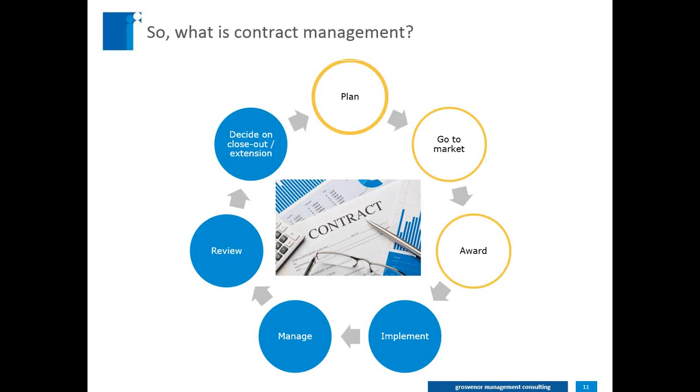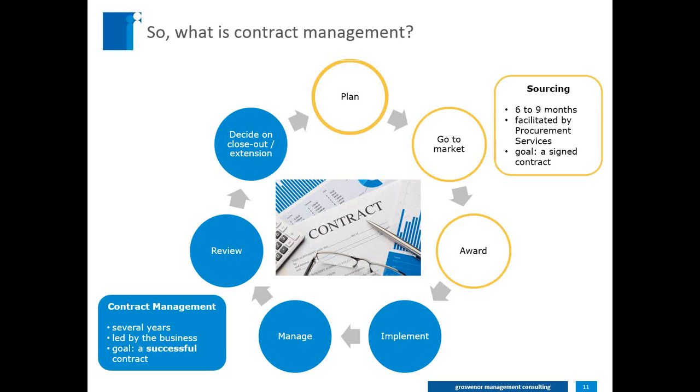Now, when we talk in the next webinar around what you can do at this stage to make contract management more successful, we'll actually go into all of these 3 first steps again in a bit more detail and talk about at each step what are the sort of things that you need to be aware of to make sure that your contract can be ultimately successful. The blue bubbles on this slide, the implement, the manage, the review, and the decide on closeout or extension, that is actually what we traditionally call the contract management process. So the yellow bubbles were the sourcing process or the procurement process, and the blue bubbles are the contract management process. Now, implementing means the sort of first 3 months.